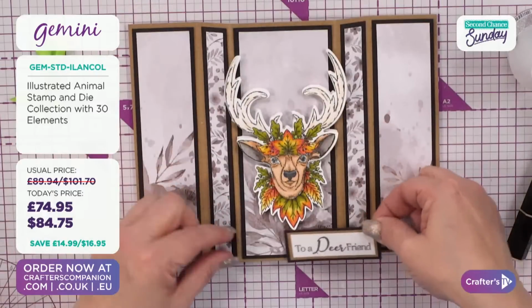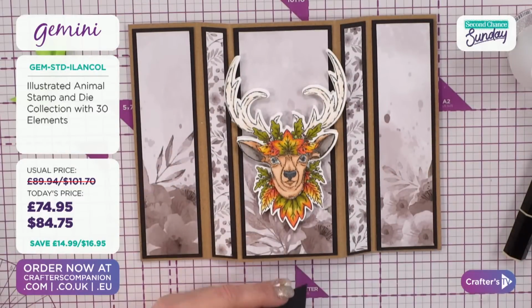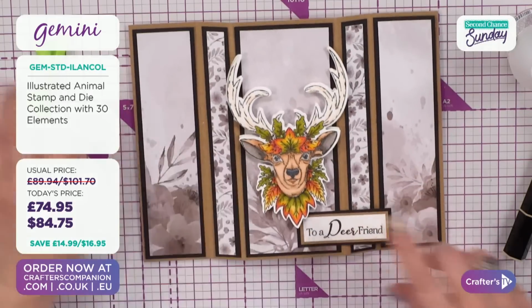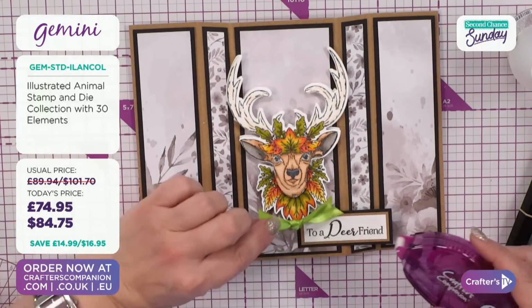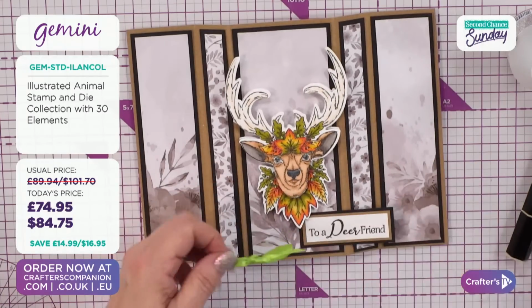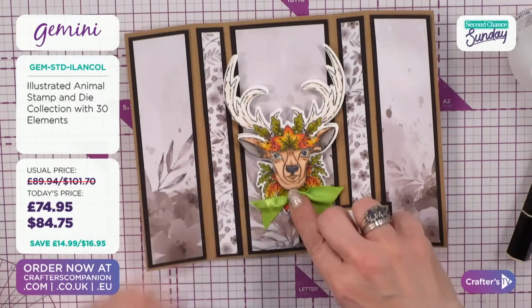Now just to debate, Debbie, where are you going to put that? I think I'll have it going off there. So I'm going to pop that just on the bottom. And then I'm going to add a little bit of a bow. Shall we have the bow at the top? Oh, no, I quite like it there. Let's go in there. It's pretty there. Give him a little dicky bow.